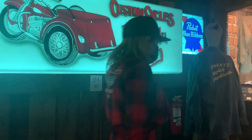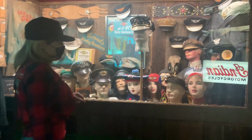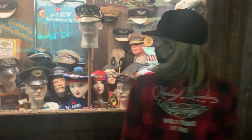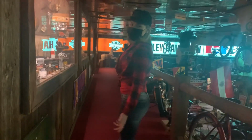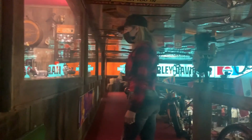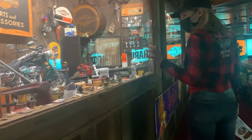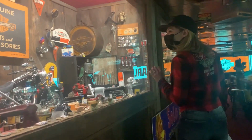Wow, these look like a bunch of Harley and other motorcycle hats, military hats, pilot hats, which is pretty neat. I feel like that would have been a good alternate career for me. If I had better eyesight, maybe I would have liked being a pilot. There's another cool tiny little replica of a Road King, I think. Pretty neat.